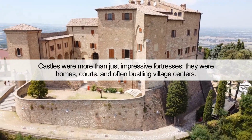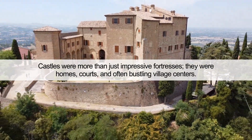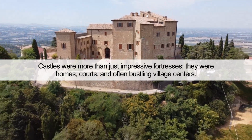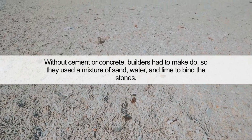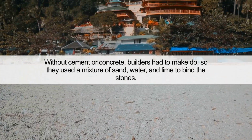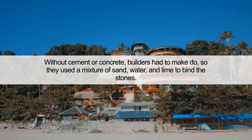Castles were more than just impressive fortresses. They were homes, courts, and often bustling village centers. Without cement or concrete, builders had to make do, so they used a mixture of sand, water, and lime to bind the stones.